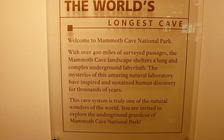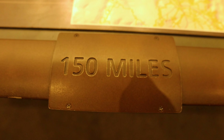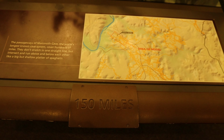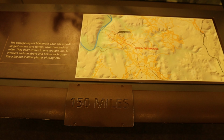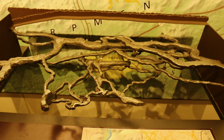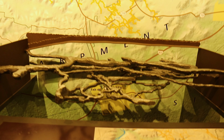It's over 400 miles that we know of for now. It could potentially even be more than that, but only about 10 miles of that whole thing is available to tour, which is kind of crazy. And then also, which I didn't know, it's actually the second oldest tour attraction in the US, with the first being Niagara Falls.